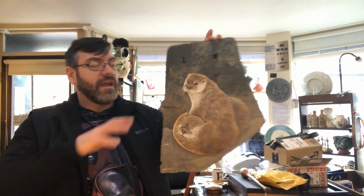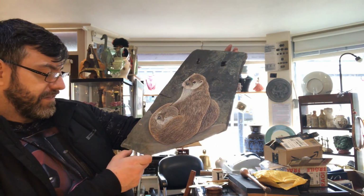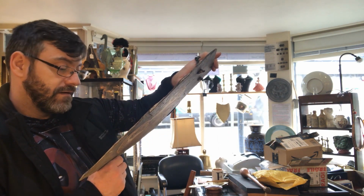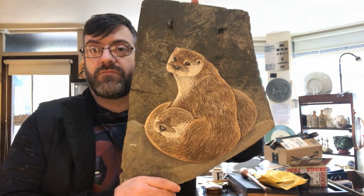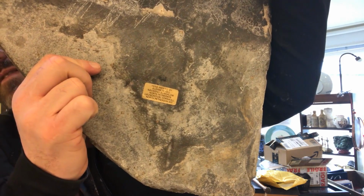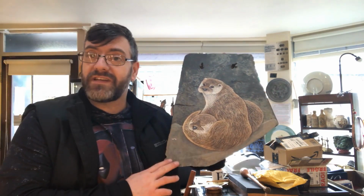Now this is a piece of slate. It's hand painted, beautifully hand painted, and signed by Elizabeth Gill from Cornwall. So a bit of Cornish art there on a slate, really nice. As you can see, beautifully painted, signed. And if you look to the back, there's the label. Now that's a nice little decorative piece. I haven't searched her yet to find out what sort of money she sells.